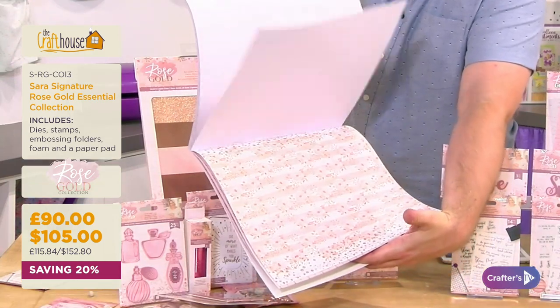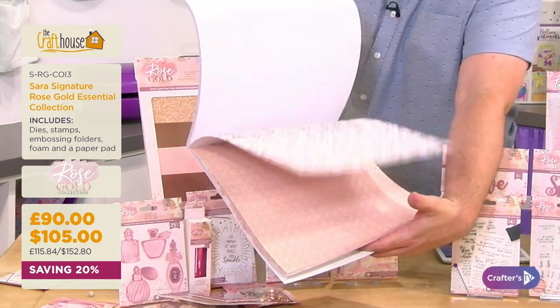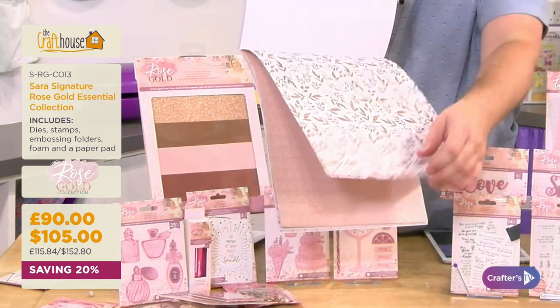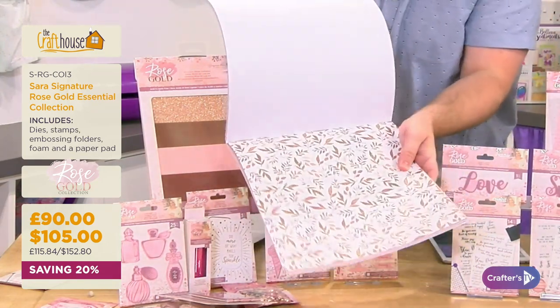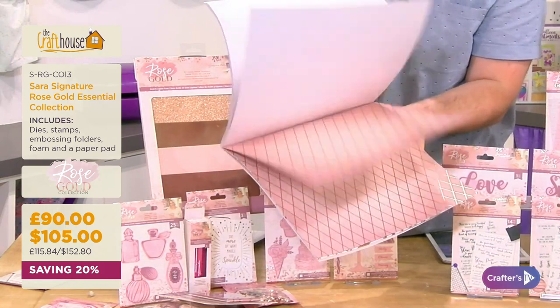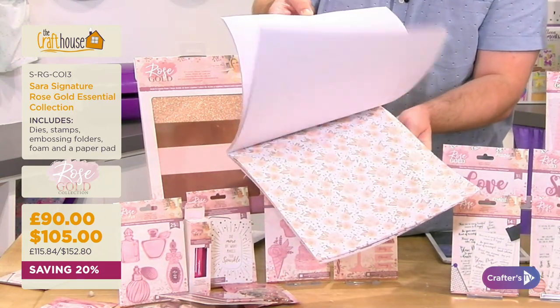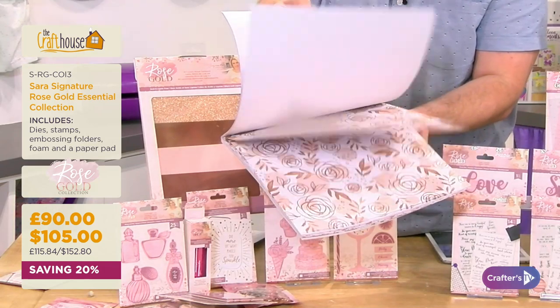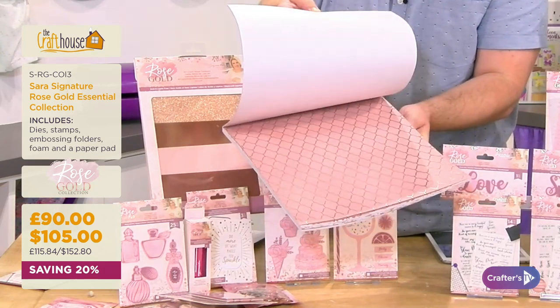You've got lots of foiled elements. You've got floral elements in here. Check that out. Did you see? Look at how shiny that one is. You've even got, check this out, that is glittered cardstock right there. If you're getting the mega bundle, you're going to get this included. You're going to want to put at least one extra into your basket of that as well.